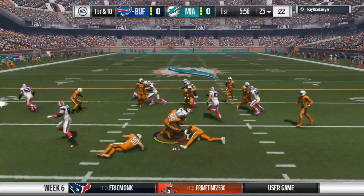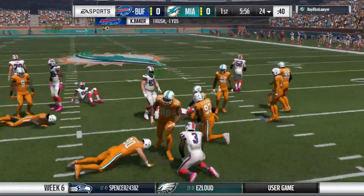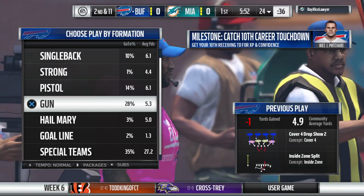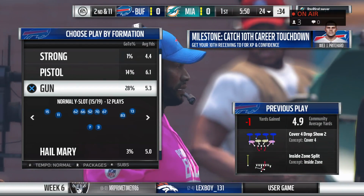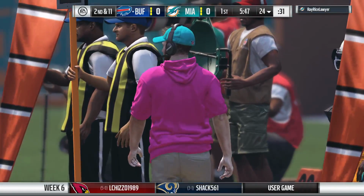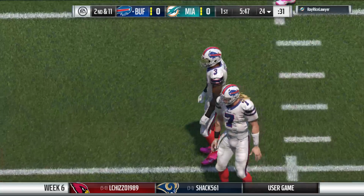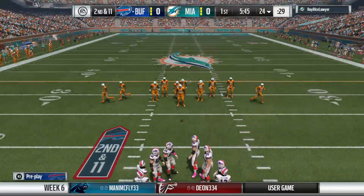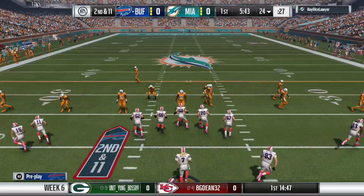They'll give it to him right up the gut. And he is going to lose yardage here. It's a loss of a yard there, and now second down. Well, in that play, the expression, don't blink, you might miss something, certainly applied. That was fast. Defense diagnosed the play, and it was over in a heartbeat. So now 11 yards to go for this offensive unit. It's second down.